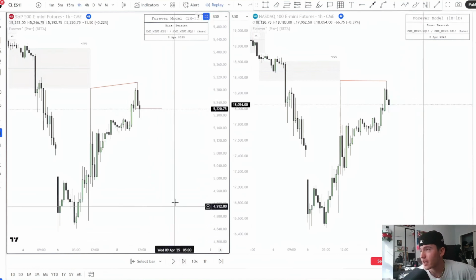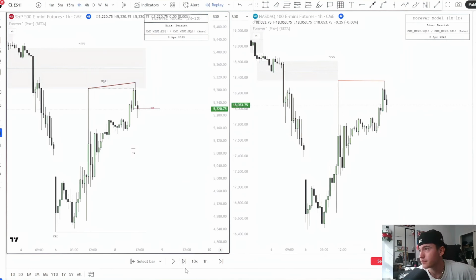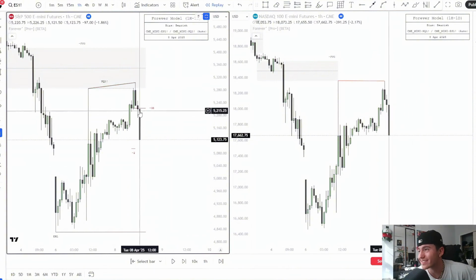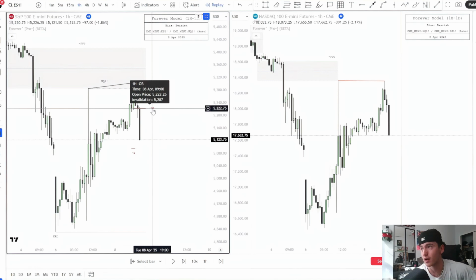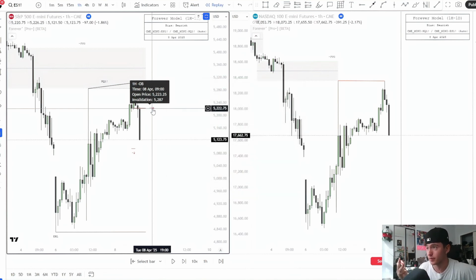If I go to the next candle here, boom, we confirm it. Now, watch what happens with the indicator. The second that I toggle to the next candle, it triggers the execution and the model that shows you us tagging that order block. It shows you the order block's time, the date, the opening price, and its invalidation point.